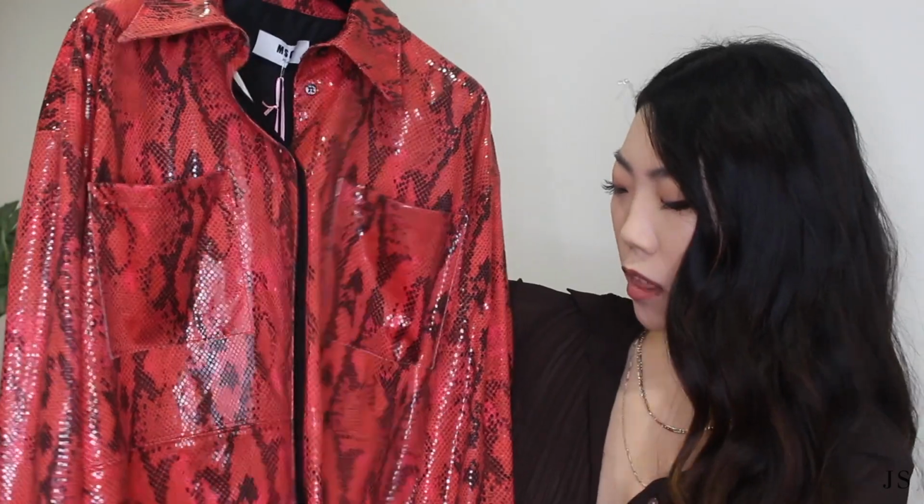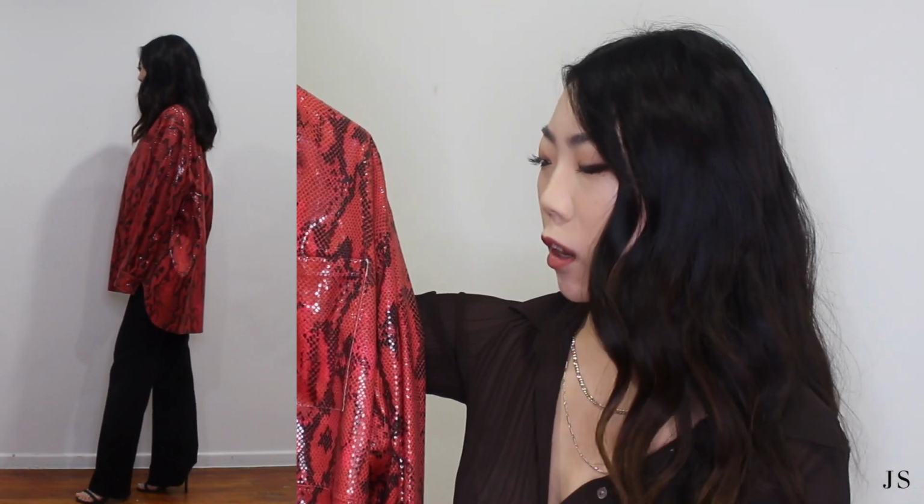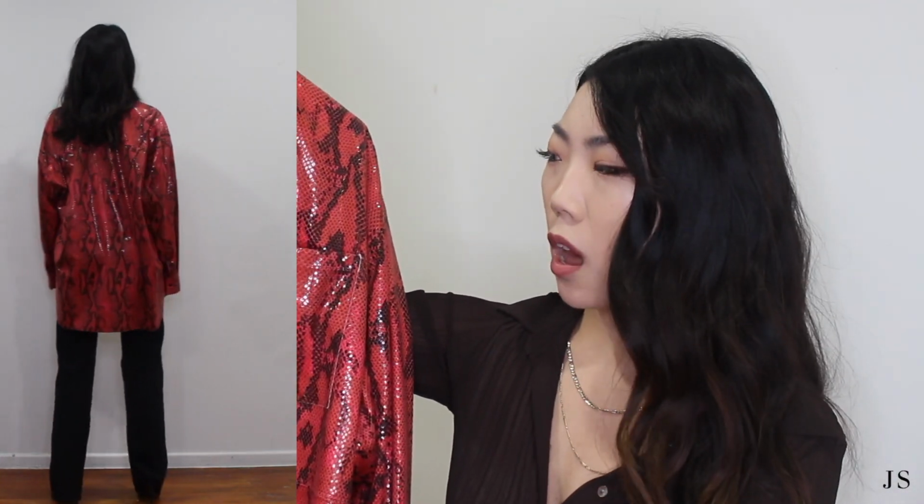It's buttoned down, and the only thing that I don't like about this is that the interior lining is white. I feel like it would have been better if it was black because it's such a contrast color, but still I really like this top. I feel like I could also wear it as a dress because it is pretty long since it is a bigger size. I'd probably either wear it all buttoned up with boots or even open with something underneath.